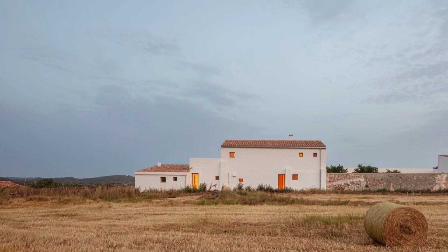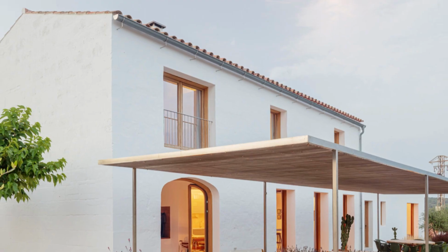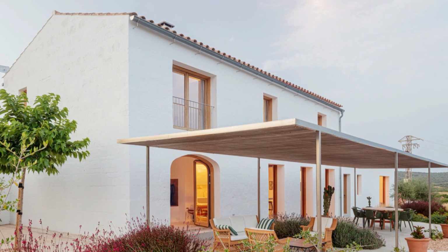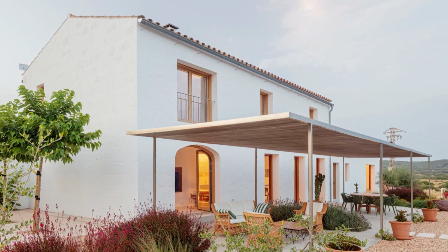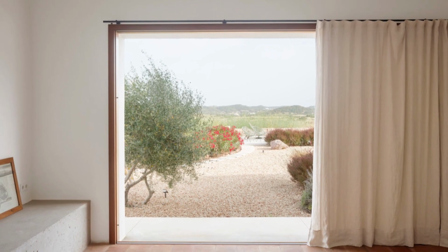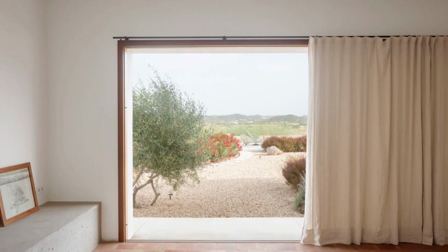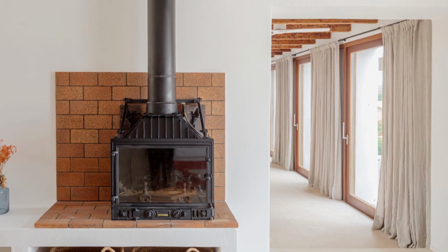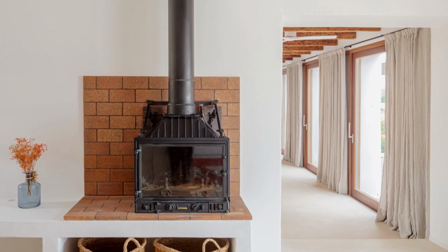Welcome to Casa T, a striking example of minimalist architecture in Spain. This residence blends pure geometric volumes with a carefully selected material palette and a Mediterranean aesthetic, creating a seamless connection between interior and exterior spaces. Designed with precision and simplicity, Casa T embodies modern elegance.